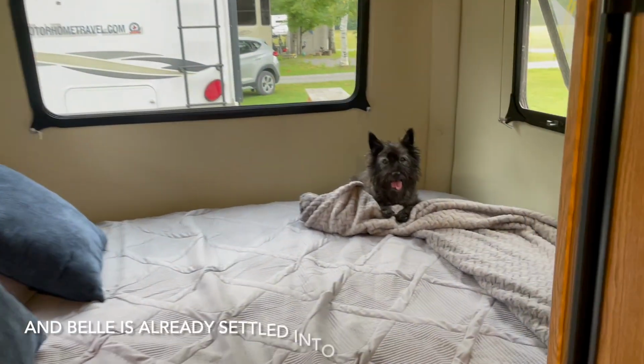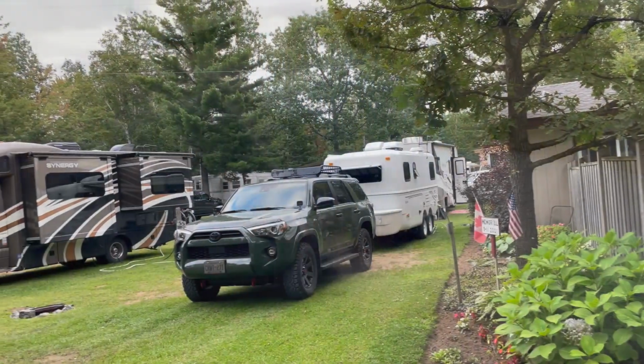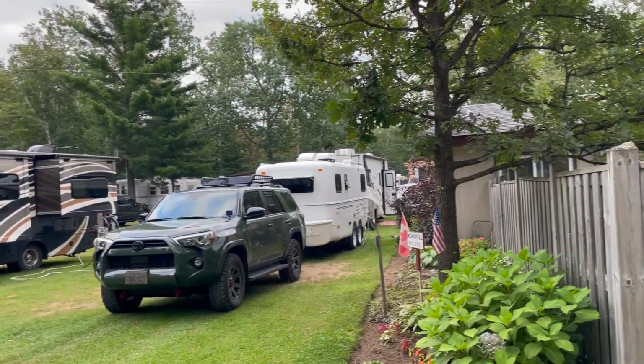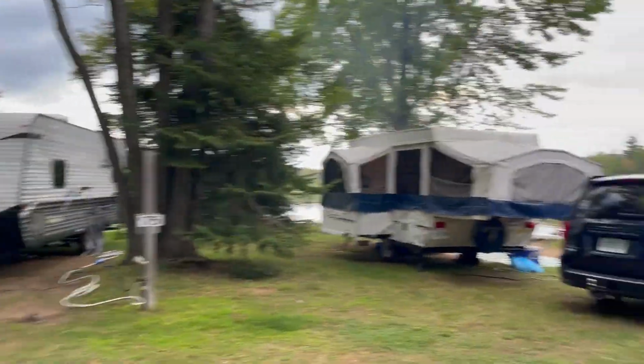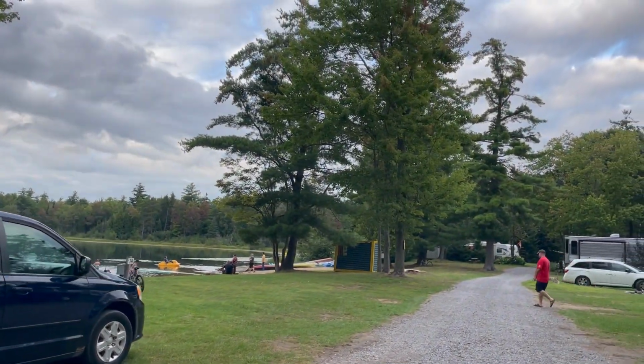It's only been a couple hours, but we're already loving this trailer. Of course, the big question is, how are we going to sleep tonight on this smaller bed? Before we overthink things too much, we thought it was a good idea to go for a walk around the park and check things out.